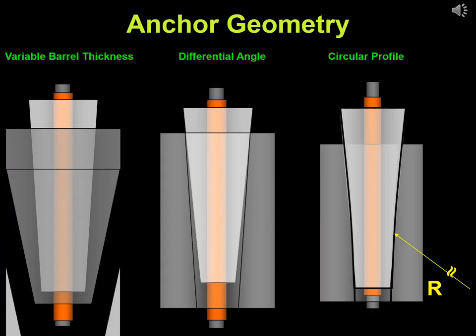We are not the first people who investigated the design of an anchor system for CFRP rod. For example, the one in the middle, using a differential angle between the housing barrel and the wedges, was done at the University of Calgary. And the two on the sides are done by us. The one on the far left is variable barrel thickness, where we cut some of the thickness at the loading end, where the high tensile stress exists, but it didn't work well. Then we modified our design using a circular profile, i.e. we cut the wedges and the barrel into a circle to minimize the contact pressure.